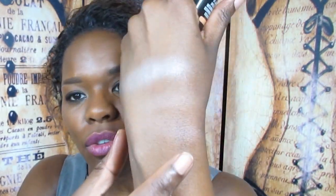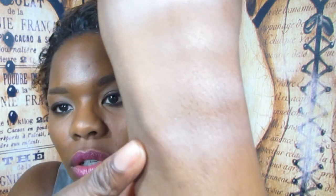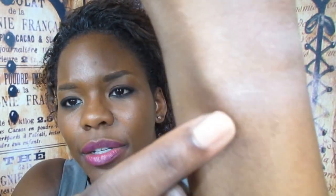I think there are like 4 different ones, but they are on the MAC website. And I believe this was around $30. It may have been 27 or 28 bucks. They say you can mix it with your foundation and it'll make your face beautiful and dewy and illuminated, but that's not how I use it. I just use it to give me a nice highlight, and that's it right there. Hopefully the camera's focusing. And I think it looks amazing.